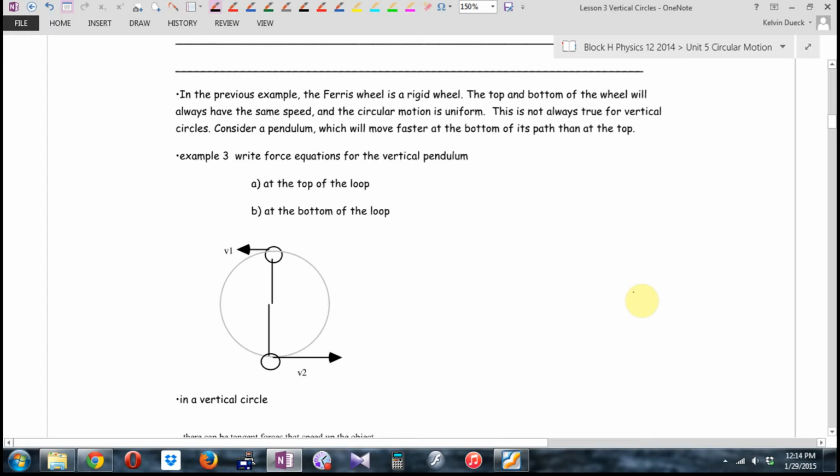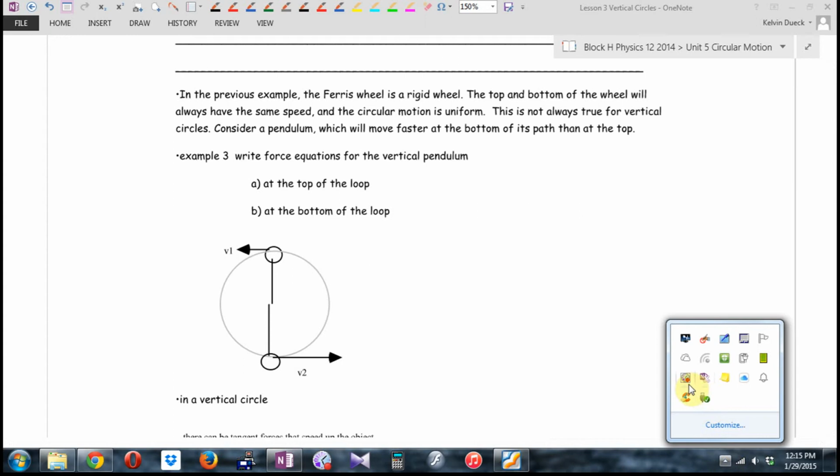In the previous example, the Ferris wheel is a rigid wheel. The top and the bottom of the wheel will always have the same speed, and that means the circular motion is uniform. This is not always true. Consider a pendulum, which will move faster at the bottom of its path than the top.